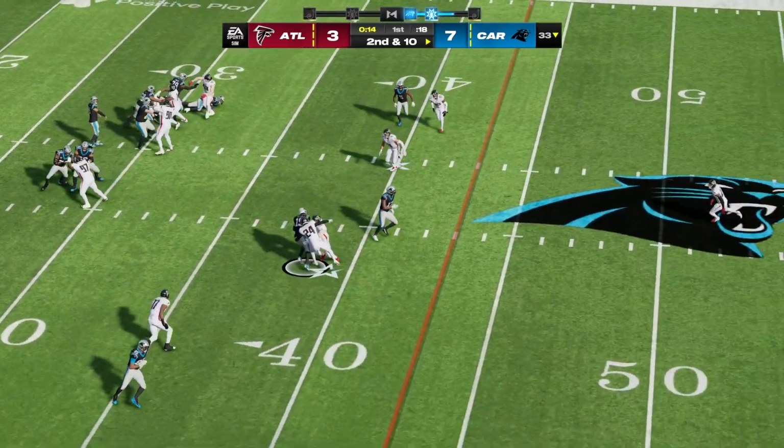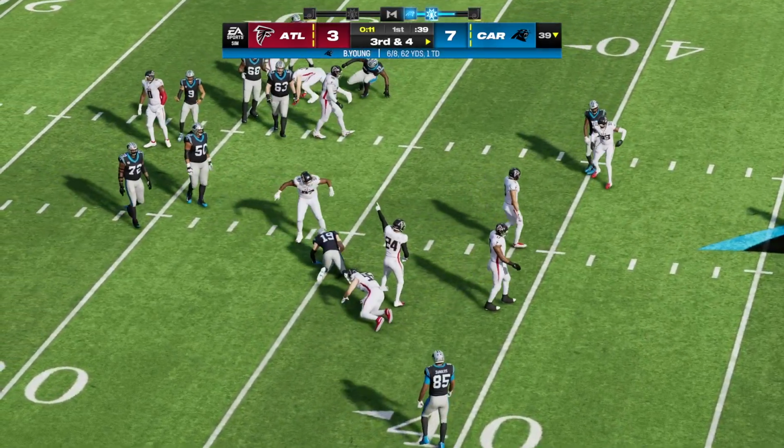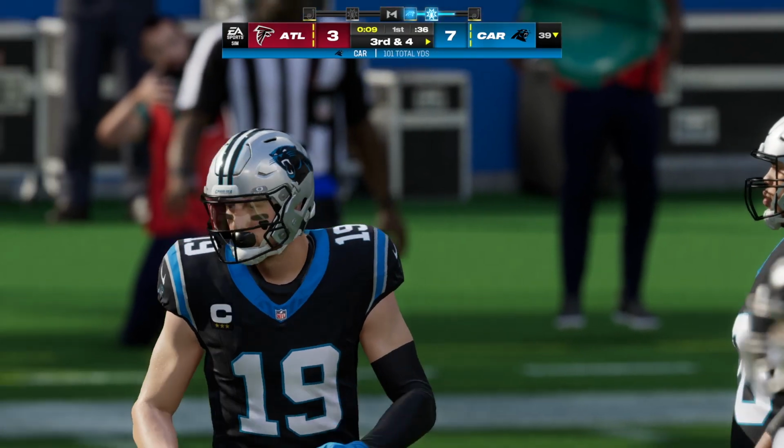Back to throw. Open here, Adam Thielen. They get 6. That'll leave them with 3rd and 4.